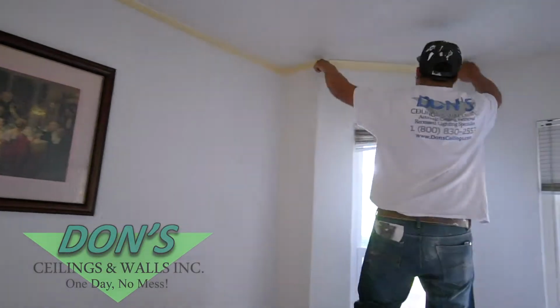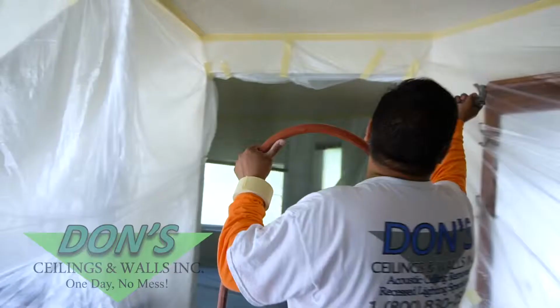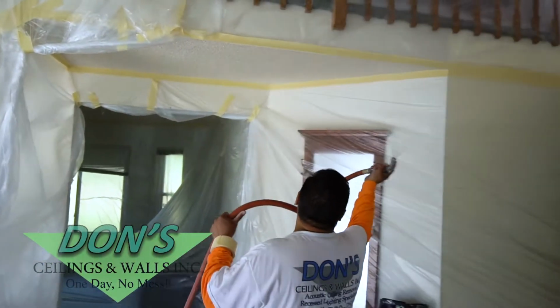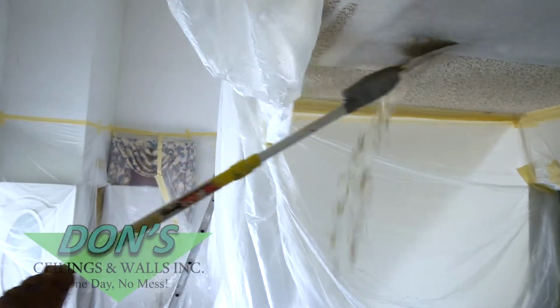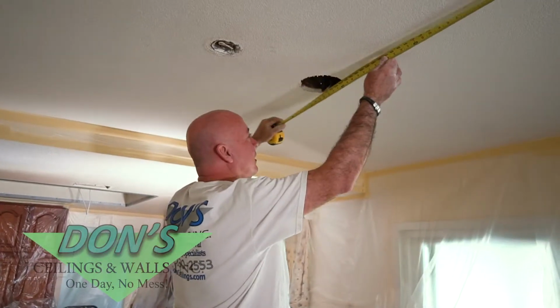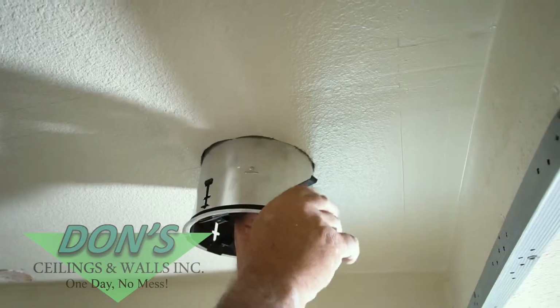Shortly after that, that's when the popcorn ceiling started being obsolete. The new home builders started putting in textured ceilings, and so we started removing it every day. When the popcorn ceiling design was no longer viable in new construction, new home builders started putting recessed lights in the 1980s, and it was a big upgrade at that time.